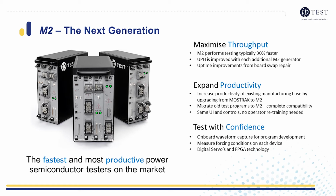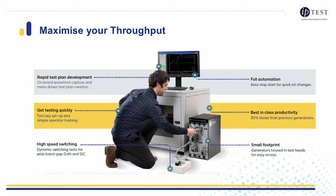This is especially important when it comes to measuring switching tests like device turn-on and turn-off times and body diode recovery energy. The most important consideration when designing M2 was the need to maximize throughput. To help achieve this, we implemented Ethernet communications between each generator and the Linux host controller on a closed network which minimizes latency. We also moved to a new controller architecture using field programmable gate arrays, which uses a high-speed state machine to execute each particular test.